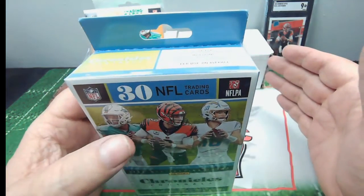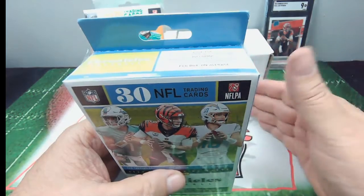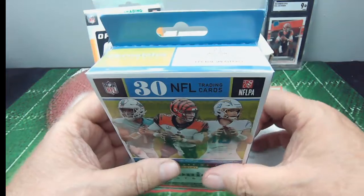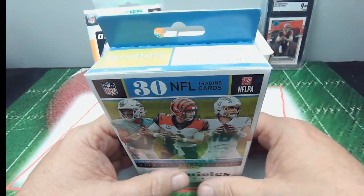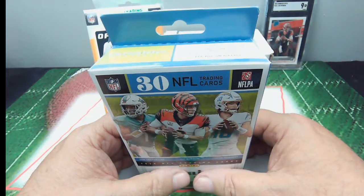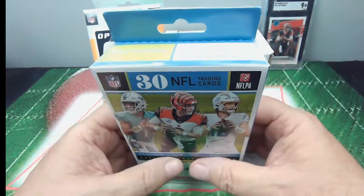We got a certified hobby box we did a little while ago. We have a Donruss hobby box coming as soon as they ship it to us, as soon as it rolls out, and we'll let you know what's in there and what we can look for in that, and hopefully all of the future boxes to come we can get our hands on, within reason.